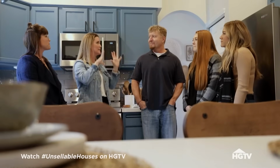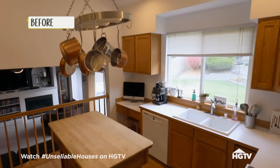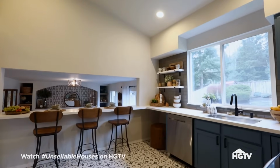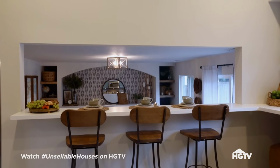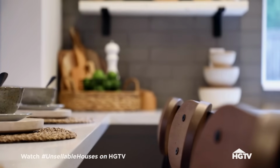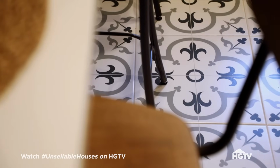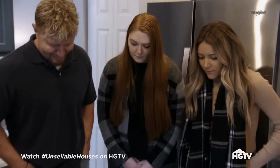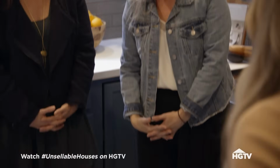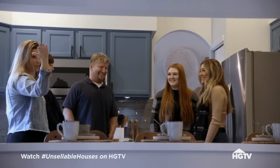All the things that we discussed that really felt 90s in the home, we tried to address. I love how you made this like a bar. We now have a home that we can advertise as a kitchen with eating space. Tiles, nice. So this was a kind of a bold choice that we made, but again, in the neighborhood it goes perfect. Yeah, we wanted to stand out a little. Okay, let's go see the family room.